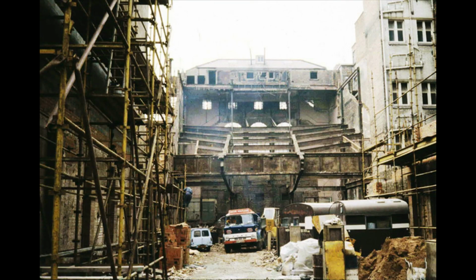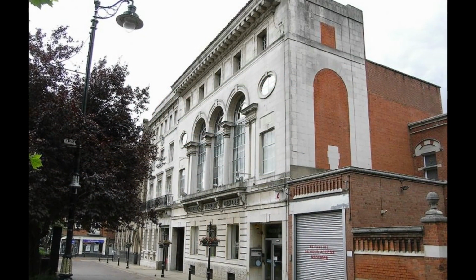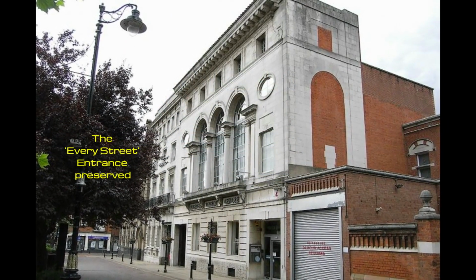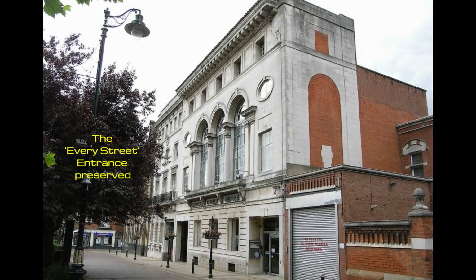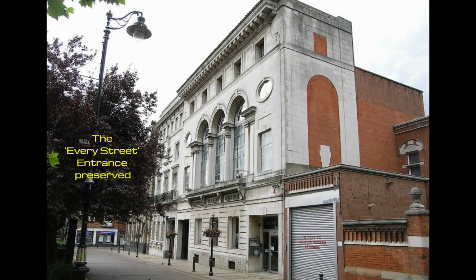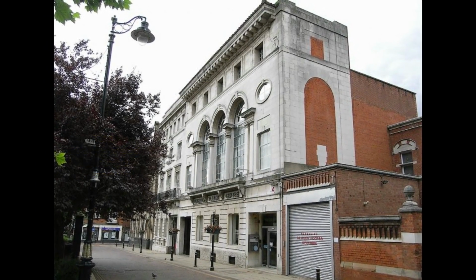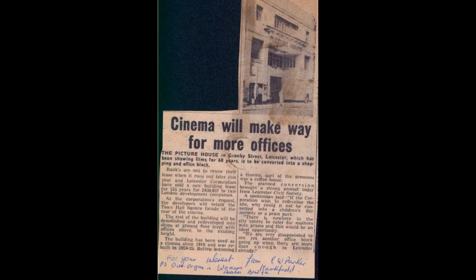Apart from the original rear end and facade on Every Street, Town Hall Square, which was converted to offices. On Granby Street, a new building was built, which originally housed a travel agent and a pizza restaurant. The Every Street Town Hall Square facade was retained as it was designated a Grade 2 listed building. Heritage England, though, delisted the facade.